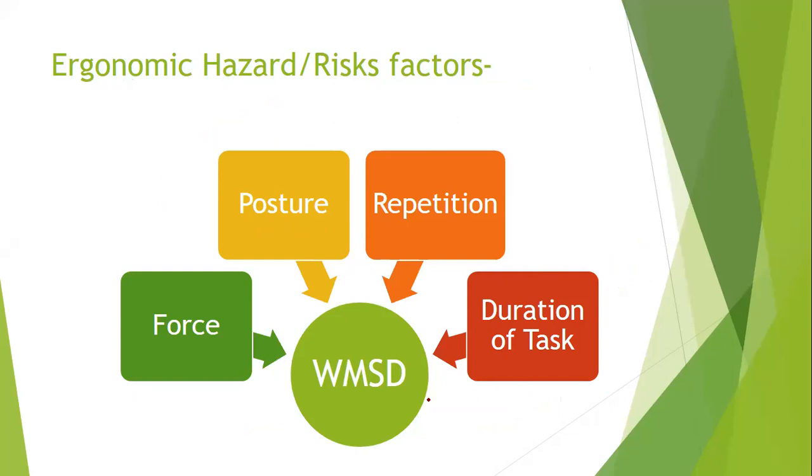So, ergonomic hazard risk factors. Why does this hazard happen? Because of exertion of force in different jobs. The workers have to exert force to accomplish their job. The second thing is the wrong posture. They also do their job adopting the wrong posture, and the nature of the work which has to be done in the factory is repetitive in nature.